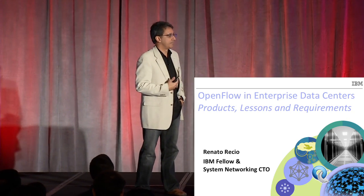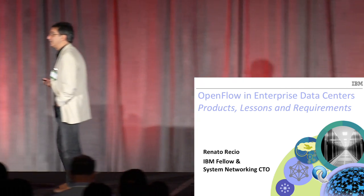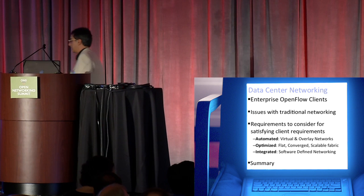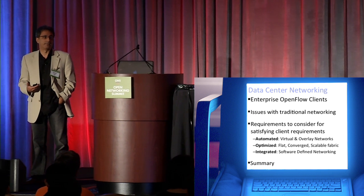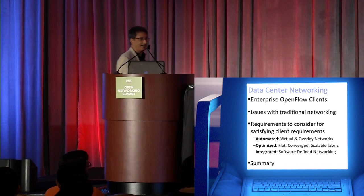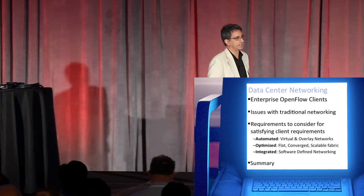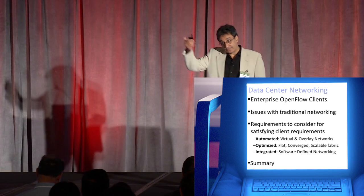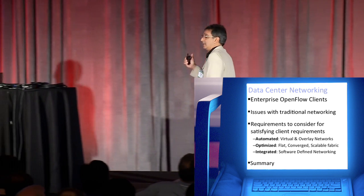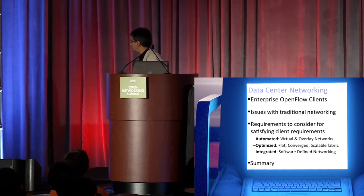All right, so my agenda today is I'll start with a couple of OpenFlow clients that we've installed with NEC, our switches with NEC. I talk to more than 100 clients a year, and I haven't met a single client in the last 18, 24 months that isn't interested in software-defined networking. In terms of virtualization automation and simplifying virtualization, that for the most part is in the enterprise. And then the second case is using OpenFlow to simplify the physical network. And I'm going to cover both of those.